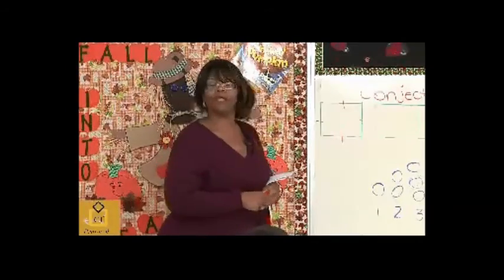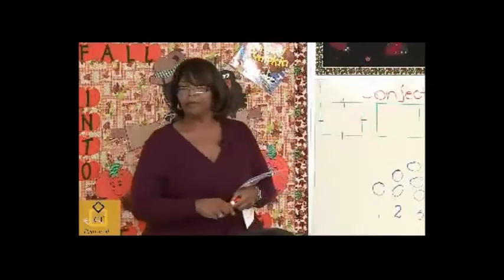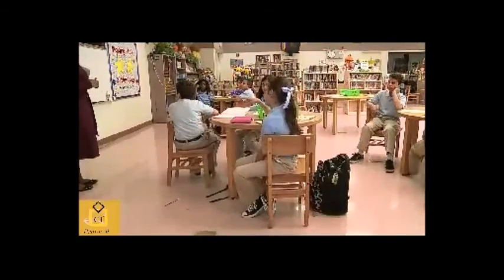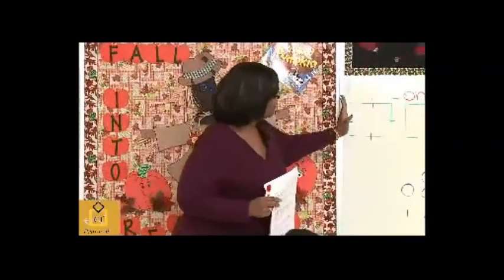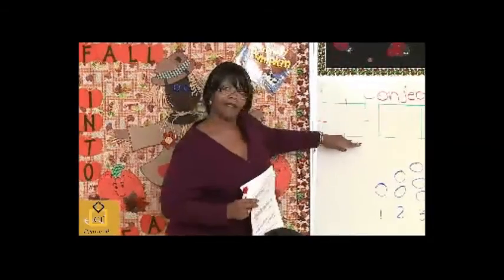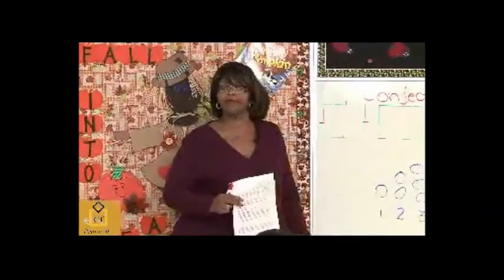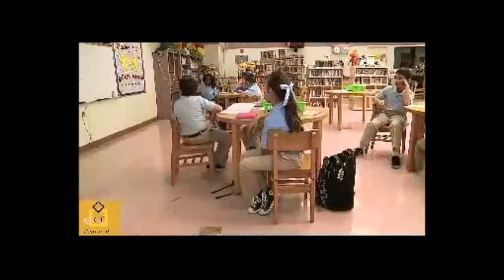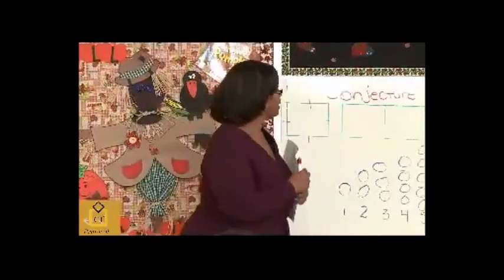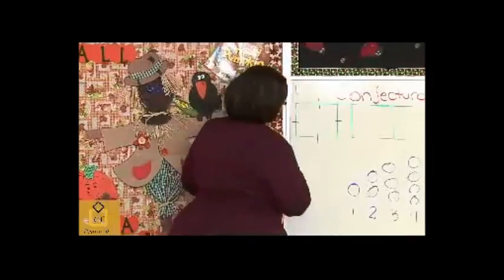Oh, talk to me. Why did you say 1? I thought you meant by each side. Each side. This is a stick. This is a stick. This is a stick. And this is a stick. So how many sticks do I need for 1 window? 4. 4 sticks. Okay. I need 4.